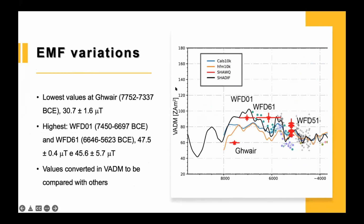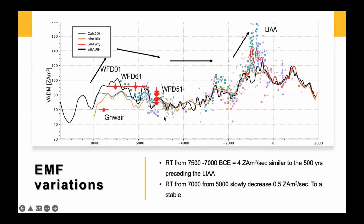And so now we can compare the data that we obtained in the lab to the current data sets. You can see here that the curves are global and regional models based on sedimentary data, whereas these colored dots are other studies. Our lowest value, which is also the oldest value for the area, is Ghuwayr, and then the other two values are Wadi Fidan 01 and 61. The values needed to be converted into VADM, and then we can compare them to the current data set. We can then interpret these results.